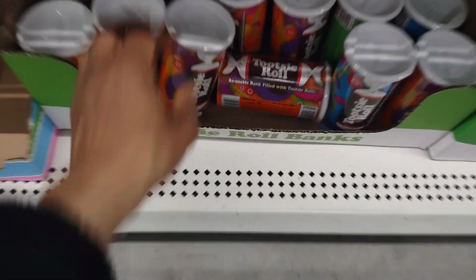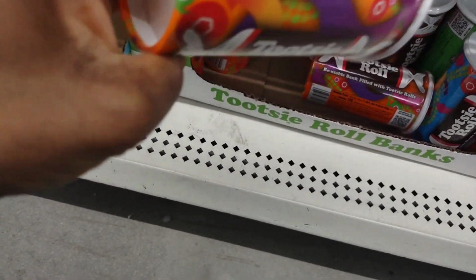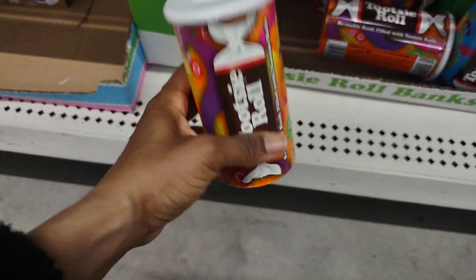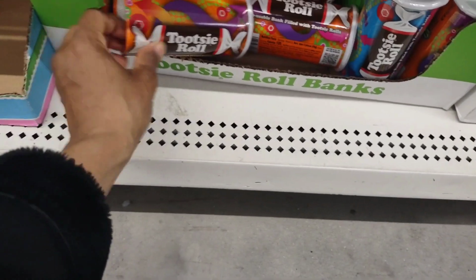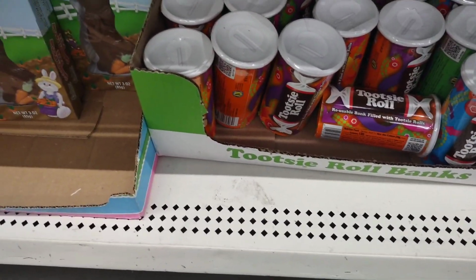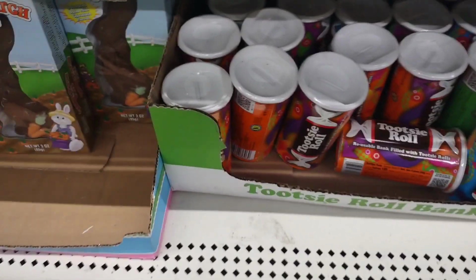And they even have these Tootsie Rolls. Let me see. A reusable bank filled with Tootsie Rolls. Oh, okay. Look at this. My mind is telling me yes, but my body is telling me no.